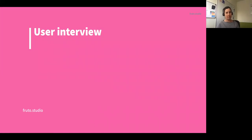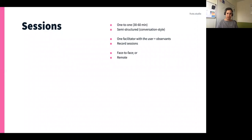Specifically for user interviews, these are one-to-one sessions, usually 30 to 60 minutes. They are semi-structured, so they're in a conversation style, but you have a script. Usually it's one facilitator with the user, and then you have people observing, clients or people in the team, on mute. It's really important that it's a one-to-one session. You can record sessions as well, which we do very often. In terms of note-taking, we tend to take very few notes; the facilitators take notes as part of that conversation, but we record the sessions in case we need to go back to specific areas.